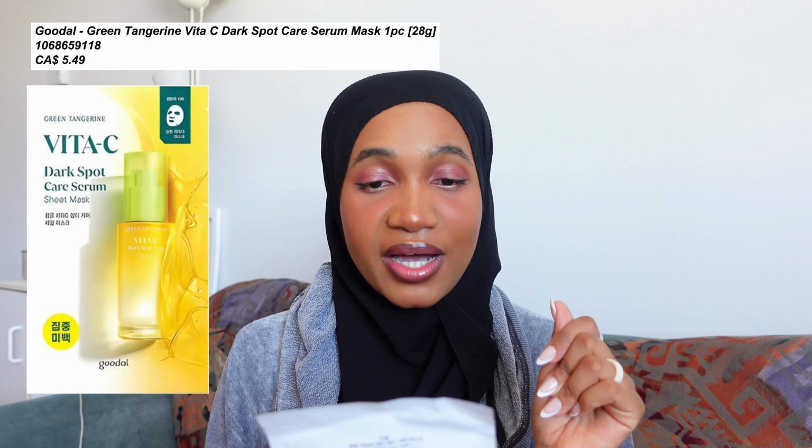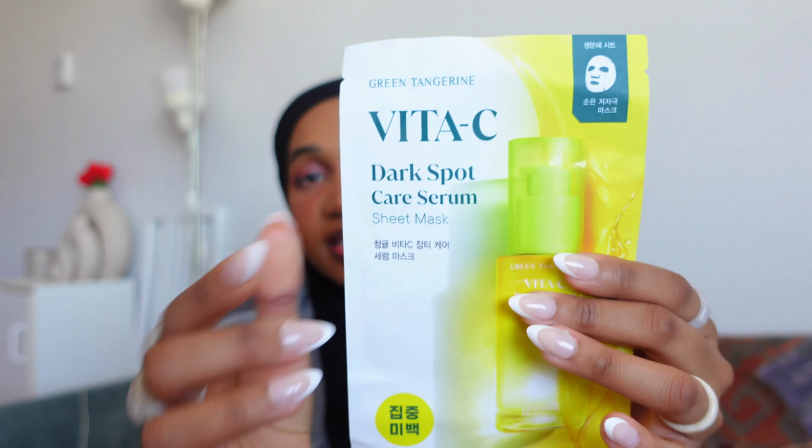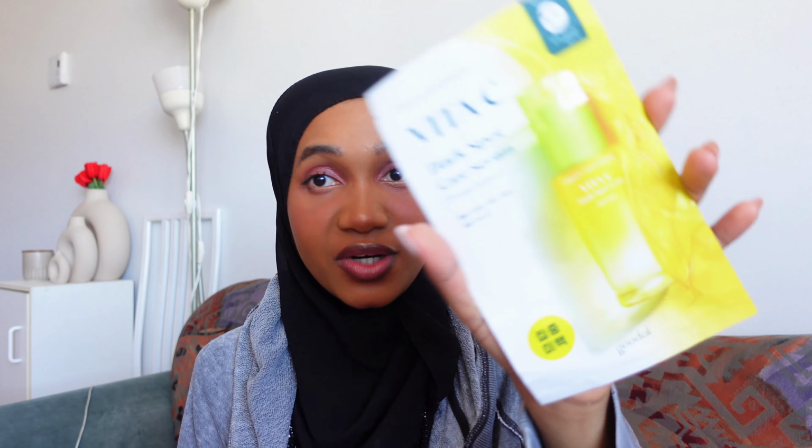I also got the Vita C Green Tangerine Dark Spot Care Serum Sheet Mask. They actually sell it in a store here in Montreal, and I got it for my mom. Like, the actual bottle is pricey. It's really pricey, okay? But I decided to give it to my mom. This is also super viral. When I went to the store, my mom asked for really good products for dark spots on your face, and she definitely recommended the actual bottle, like this one, to my mom, so that's what she got. Excited to try it. After that, I got also viral products from Toridon.